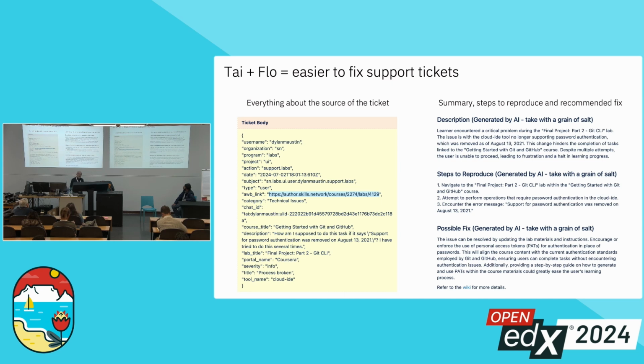And on the right-hand side, you see what it does. By the way, it also captures the entire conversation with Ty. What it does is it summarizes that conversation. It gives you steps to reproduce the problem, and it also tells you what the possible fix is. Now imagine how much faster we can react to this problem if we get all this information. So that's how we use AI.